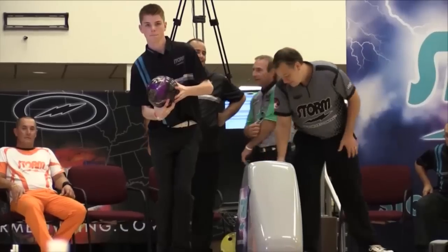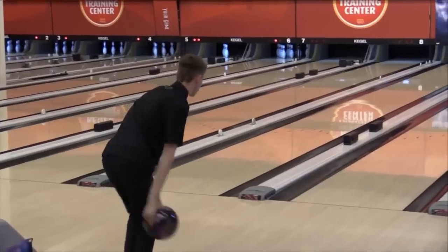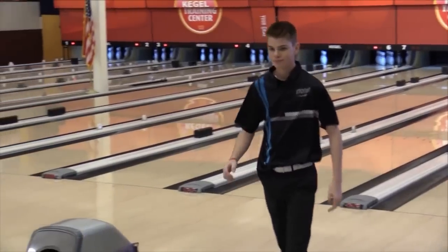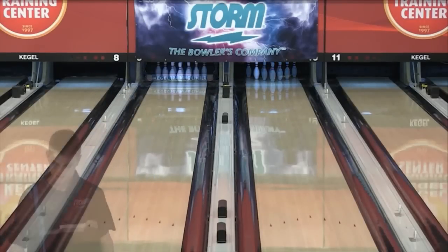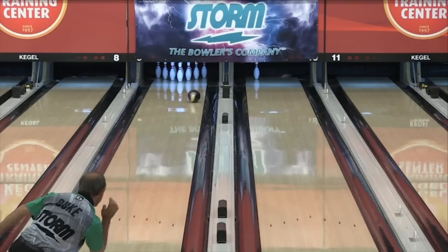And finishing it out for the amateurs, the anchor bowler, the youngest person we have, young Sean Wilcox. A lot of fun to watch Sean Wilcox, real high backswing, lots of power for only being 16 years of age, and he's also a member of Junior Team USA. So there you have it, folks. We've got some great bowling in store for you this afternoon, and we'll be back in just a little bit to call all the action.